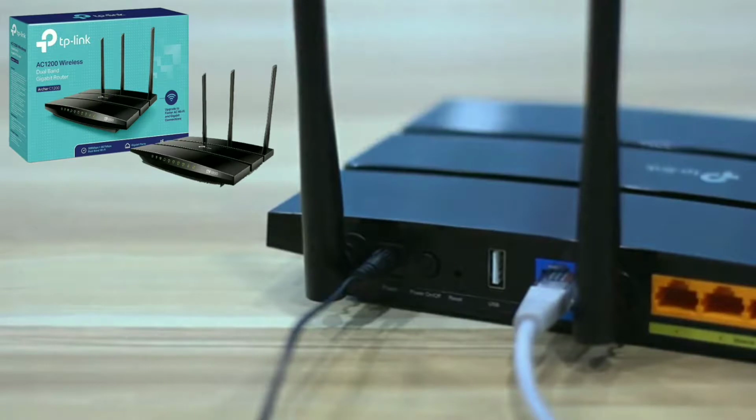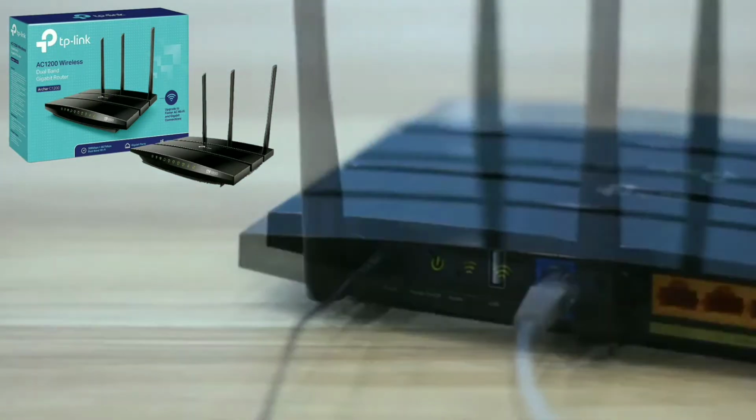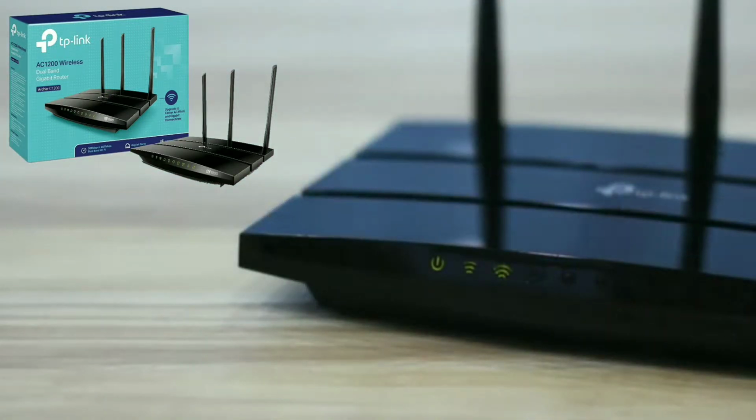TP-Link Archer 1200 has a companion app that allows you to access your router from anywhere. You can make changes like a password for your guest network or control traffic and set parental controls from any location. Setting it up is also painless, seeing that you just need to have a browser on a supported platform like Windows 8, 8.1/10, Windows 98 SE, NT, 2000, or Mac OS.